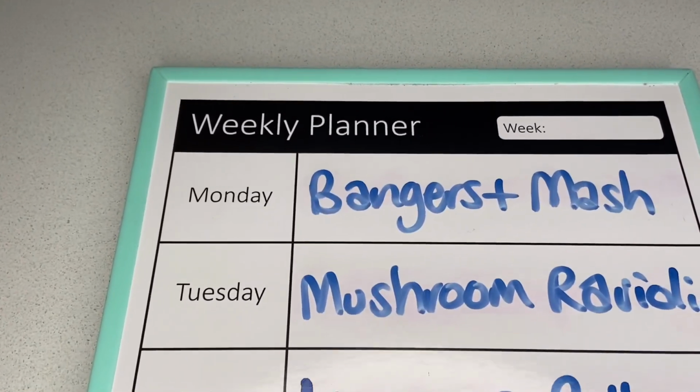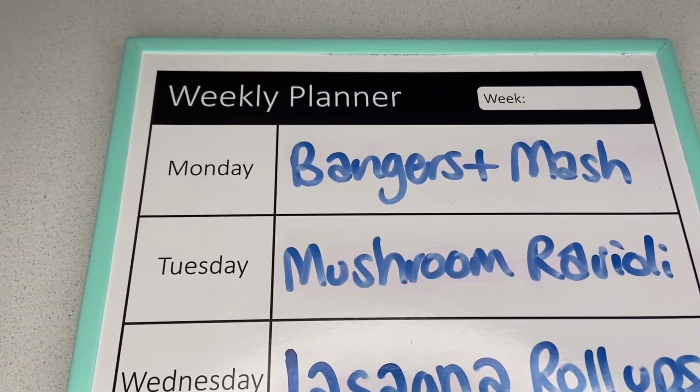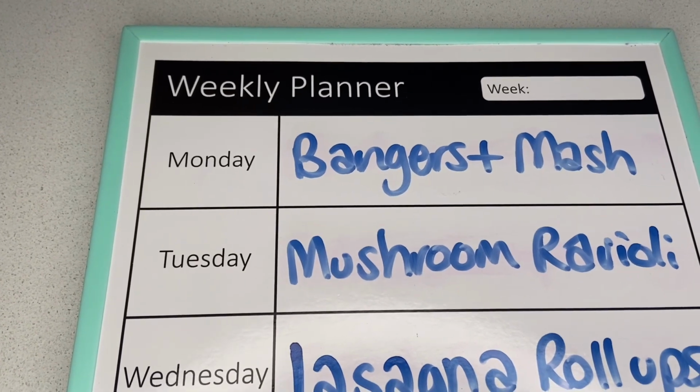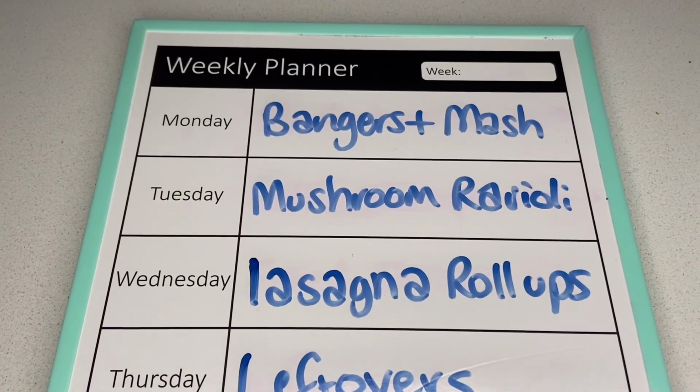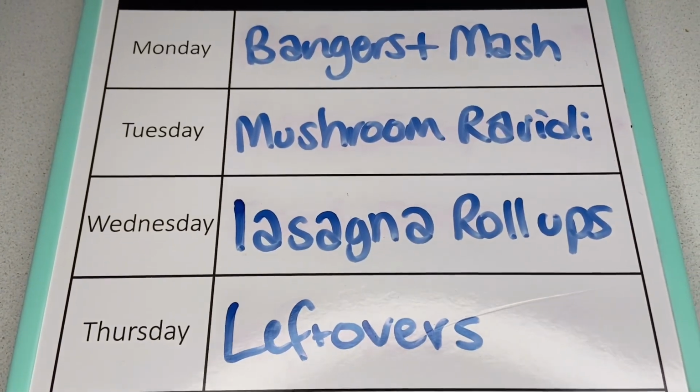But on Monday night, we're going to go ahead and have bangers and mash, which is pretty much my favorite meal. So I'm super excited for that one. On Tuesday night, we're having mushroom ravioli. On Wednesday night, we are having lasagna roll-ups.